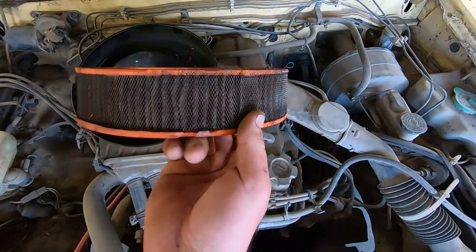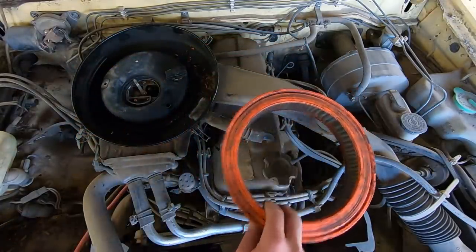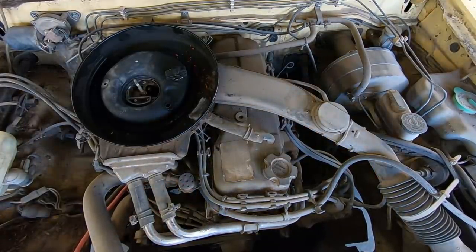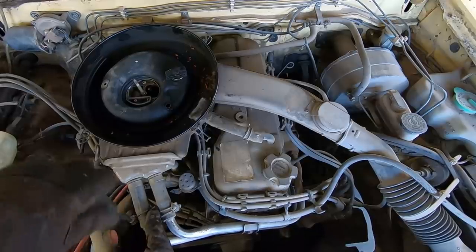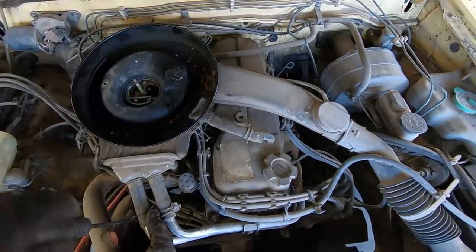Well, it looks like the mice chewed on the air filter a little bit and made a little nest in there. Take an act of Congress to get this thing off of here. For cheese and rice. I hate these old wire style clamps. Maybe they're better on Nissans.